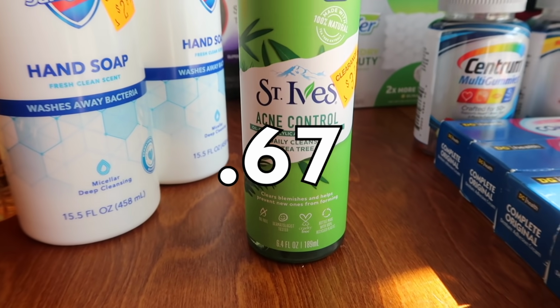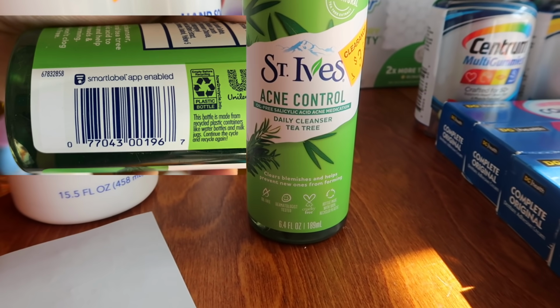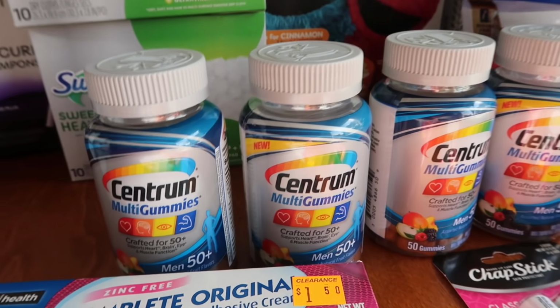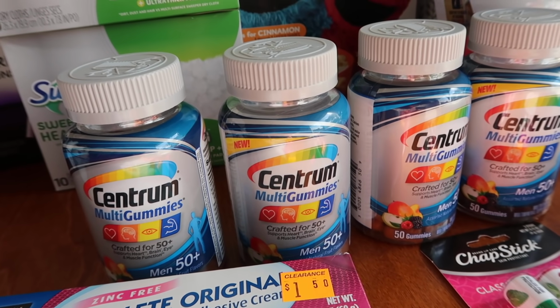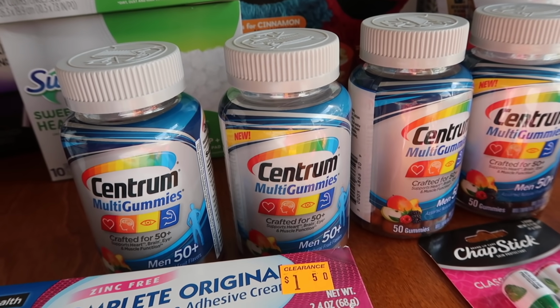The St. Ives face cleanser is $1.67. I had a $1 digital coupon, so it made it 67 cents. Centrum men's gummies are $3.15. I did not even find them in the clearance section. They were just on a regular shelf. Go and figure that one out.